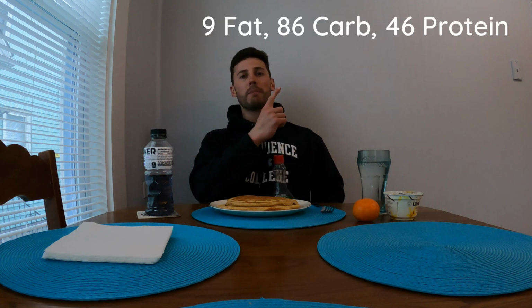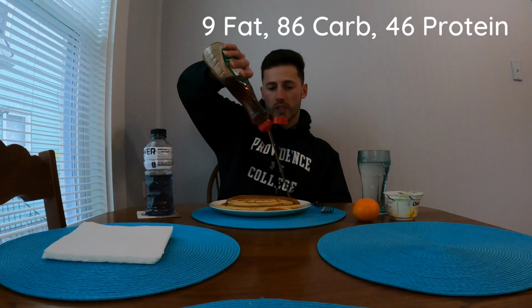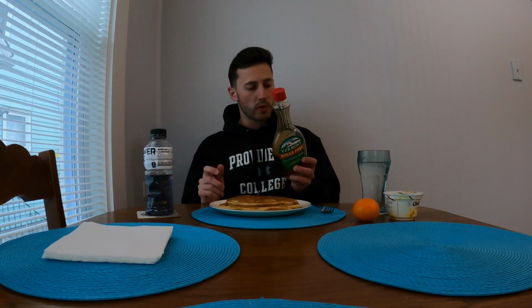I'm gonna eat this. I'm gonna eat the clementine. I'm gonna enjoy these pancakes. Also, once again, shout out to the sugar-free syrup. Thank you for making my life so much better. Macros for this entire meal popped up on the screen right over here. In terms of this sugar-free syrup, use as much of this as you want. It's very, very minimal calories. For 2 tablespoons, 3 grams of carbs, nothing else.